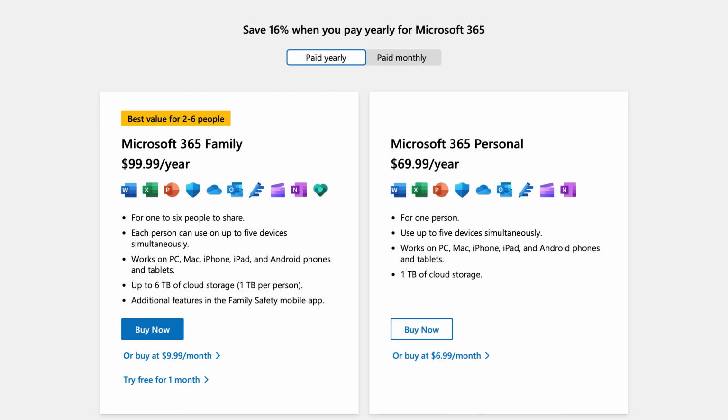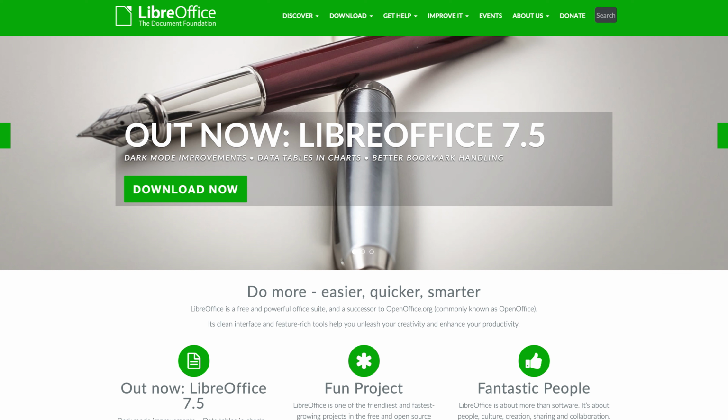There is, of course, the Microsoft Office suite, which includes Word and Excel and PowerPoint. It's a good option for many people. Not always the cheapest, depending on what you want out of your Office productivity suite, but there is an option for you if you would like that. There's, of course, LibreOffice, and LibreOffice is a free open source option. So if you want the robustness of Microsoft Office, but you don't want to spend the money for it, then LibreOffice may be a good option for you.